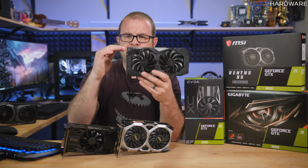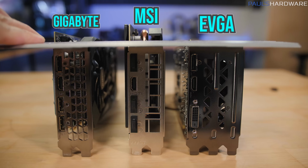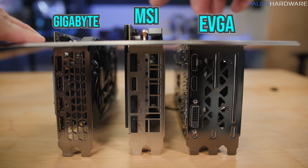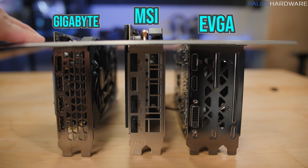Now lastly, I wanted to point out card height, or the amount of height that's above the PCI Express bracket, and for that one, the EVGA actually comes in as the shortest. The Gigabyte would be a bit in the middle. It is a bit taller than the bracket, but then the MSI one is definitely the tallest of the three.